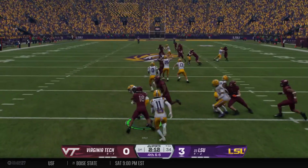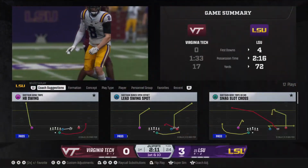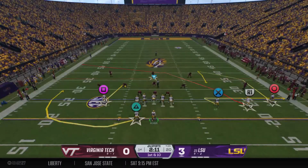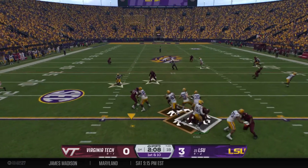All the way back to the 15. Pretty solid coverage there, and they'll stop him at the 26. Tigers sending out their offense, ready to get this drive started. So they've put up some early points, and now to build on this 3-0 lead.